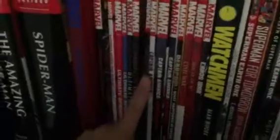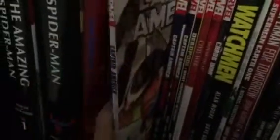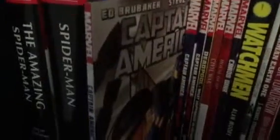Wolverine by Chris Claremont and Frank Miller, which was the book that the movie The Wolverine was roughly based on. Captain America Volume 1 by Ed Brubaker, the start of the Ed Brubaker run. Captain America The Winter Soldier Ultimate Collection by Ed Brubaker. Captain America Red Menace Ultimate Collection by Ed Brubaker.